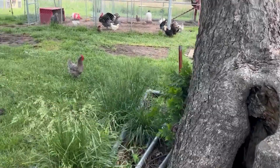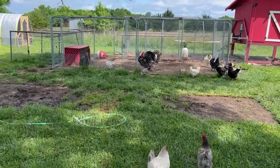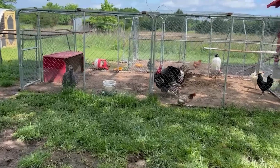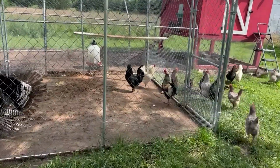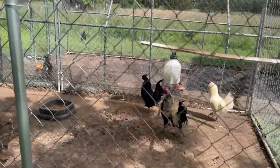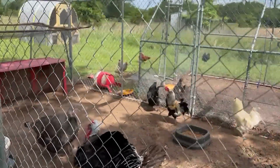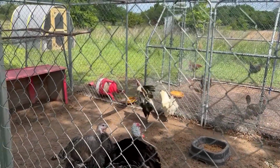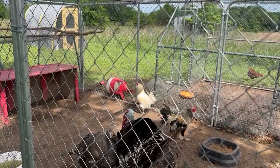So there's old Pip and Peep doing turkey things. We got 3 roosters in there. If you need a rooster, I got roosters, and I'm willing to give them away. That black one right there is an Ayam Cemani rooster. If you're looking for an Ayam Cemani rooster, he's available. And when I say available, you can have him. If you want to build an Ayam Cemani flock, he's ready to go.